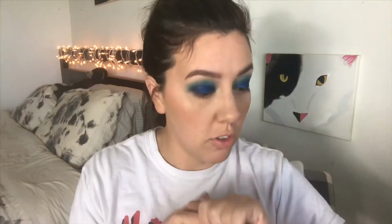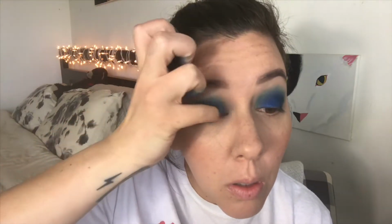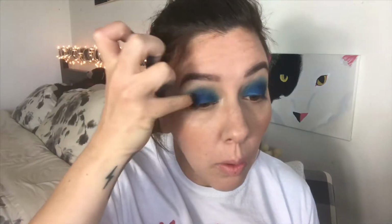I am so covered in shadow right now, it is ridiculous. So I'm now actually going to take LCW and I'm going to put that on the inner portion to brighten it up just a smidge. Just like that. Okay, how am I going to do this properly with this hand? Oh my god. Okay. Putting it towards the inner third. Like that. Okay.